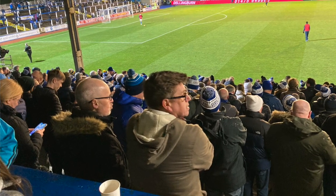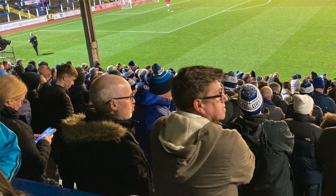Good morning ground hoppers, and welcome to a very, very fresh morning on day 2 of my 3-day ground hopping challenge. Last night I went to Morton vs Dundee in a very, very wet Cappielow Park. I got completely drenched, and in the end I couldn't wait to get back to the hotel to dry off and get warm. So that was last night.